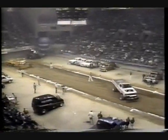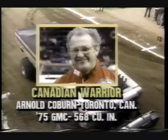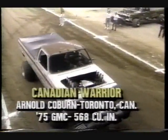And it's time for the pride of Canada. This is Arnold Coburn out of Toronto in the Canadian Warrior, a 75 Chevy, and again, a lot of thunder under that hood. The gentleman, a past Canadian champion, Toronto, Ontario, Canada. A very fine running truck.